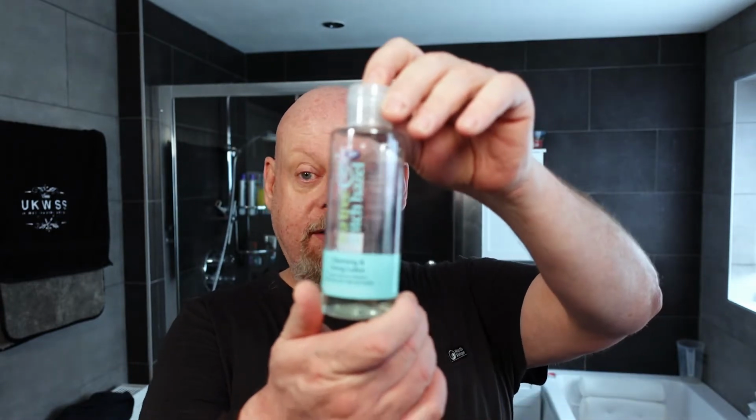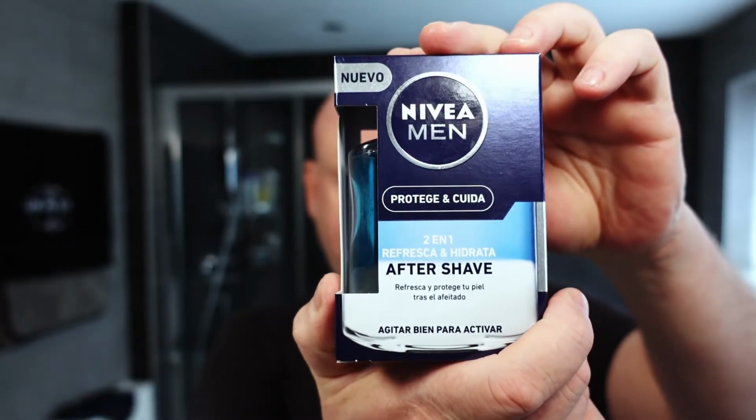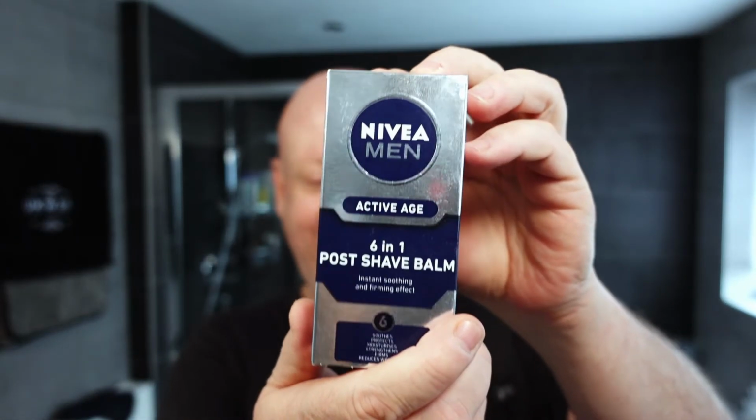I'm following that up with Boots Tea Tree and Witch Hazel, Nivea Men Two Phase Aftershave, Nivea Men Active Age, Act Your Age. I know I keep saying that. 6-in-1. Where yesterday it was a 3-in-1 aftershave balm, today's Nivea is 6-in-1. They've got to go one better, haven't they? Anyway, so what's special about today's shave? I'll show you in a minute.